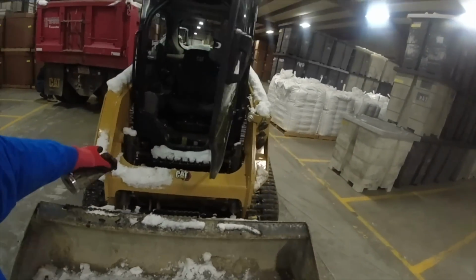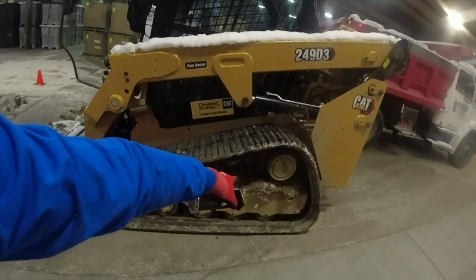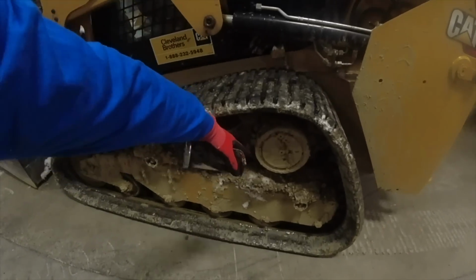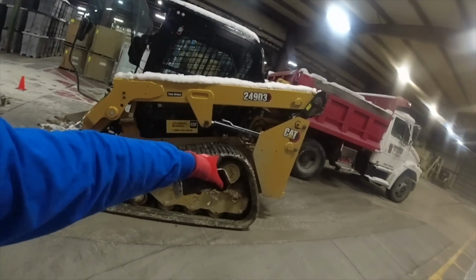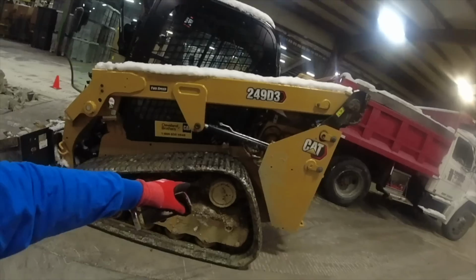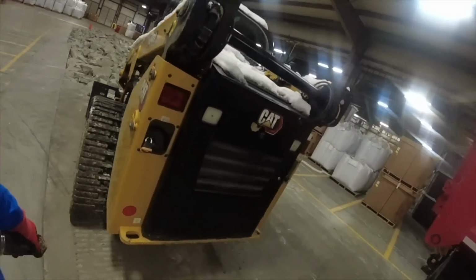These are not like tire machines. We have to make sure to keep this mud and debris away from here. This was frozen this morning and I had to get a hammer and chisel and dig that mud away. You have to make sure you protect those final drives. You can't leave them sit overnight with mud around that sprocket. It'll freeze and you'll rip the final drive out of it. So keep those clean. I got to do a better job at that.